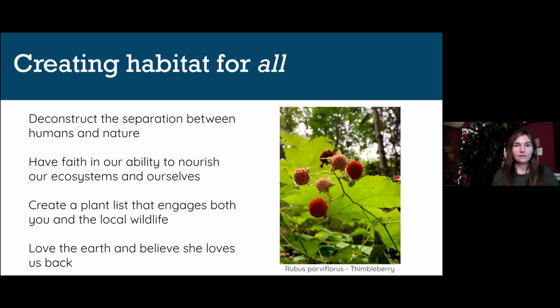So as we go through the presentation tonight, I think what we should keep in mind is prioritizing creating wildlife habitat, but also making a plant list that includes your needs, your interests, and the plants that can be healing to you as well. I think the more intentionality you put into your space, the more it will help wildlife and yourself flourish.